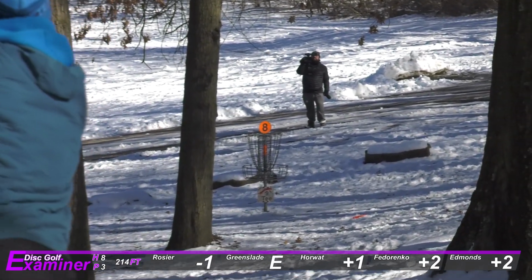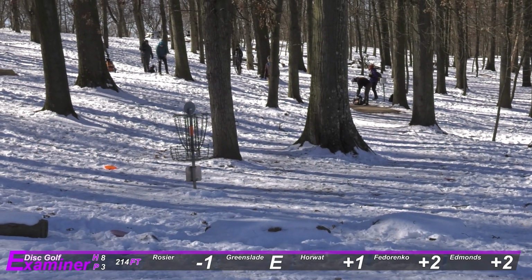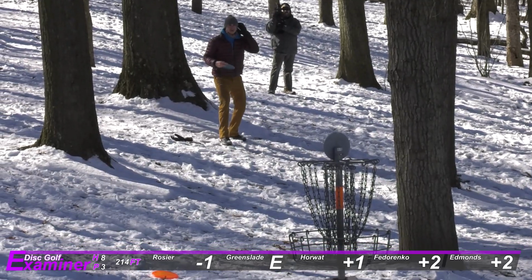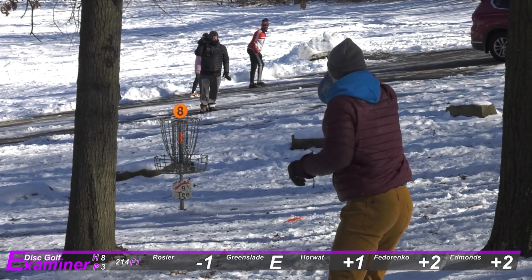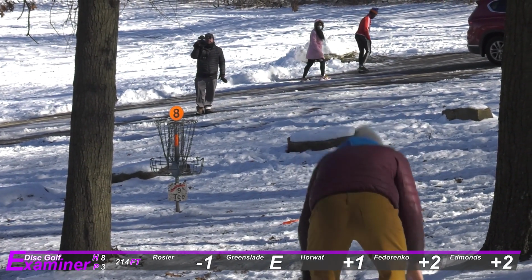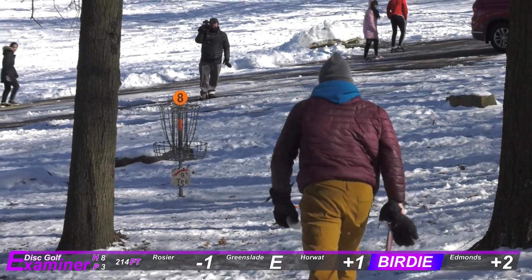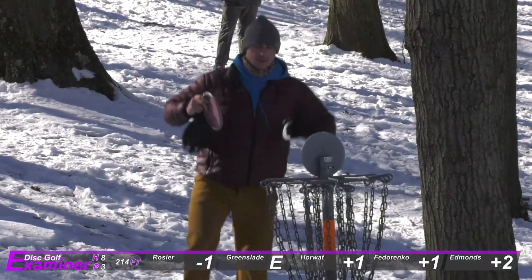Thomas with a long, dangerous putt. Should have a nice, easy putt coming back. Mark here, probably at about 60 feet downhill. OB behind it, and wow! Just nailing the putt. This was good to see.